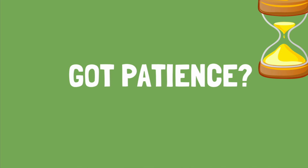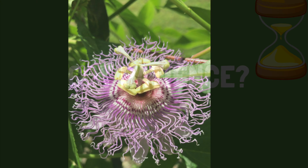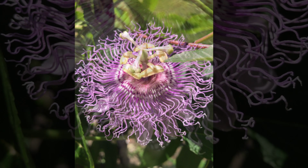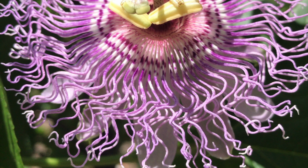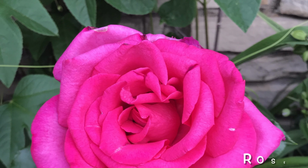So, got patience? You're going to need lots of that when it comes to gardening, because you probably get so anxious to see your plants grow and do well, but it takes lots of patience to really get through the growing season, but it's absolutely so rewarding.